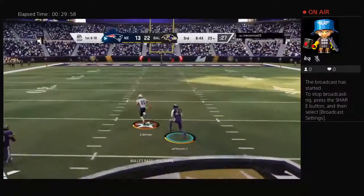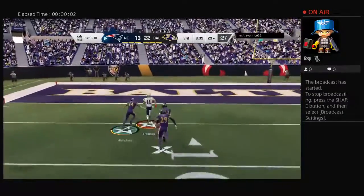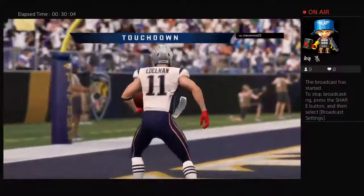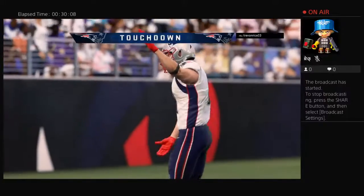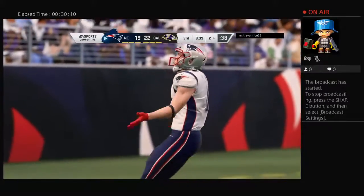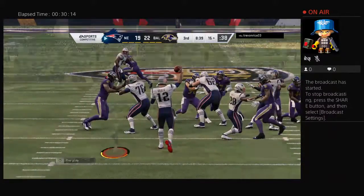Got to know the... There he goes, Julian Edelman. The 20, 10, and all the way in. Touchdown, New England. Julian Edelman, 71 yards. As they have now chopped this lead down to 3.